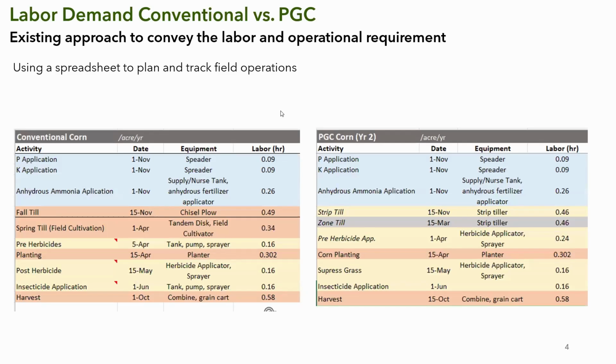So here we have a side-by-side comparison of 2 cropping systems. And what we are proposing is after your first year of establishing the PGC, in the second year or the third year, your labor demands reduces quite drastically. And this is the cropping plan for 2 cropping systems. Here we have the conventional system and we have the PGC system in year 2. So from taking a good look at this, it may not be clear to tell that the PGC system has less labor, it's less labor demand compared to the conventional system.